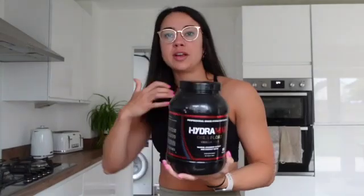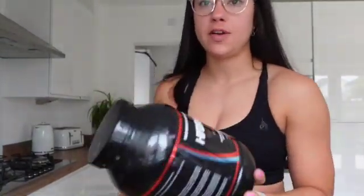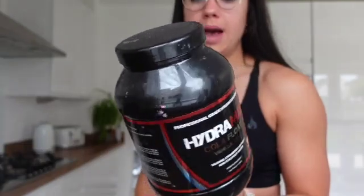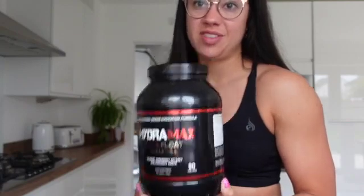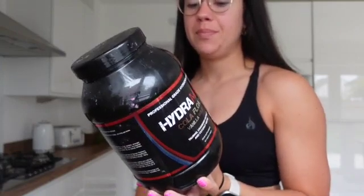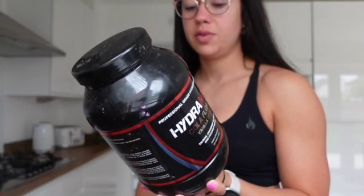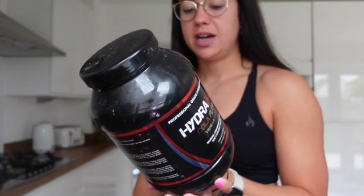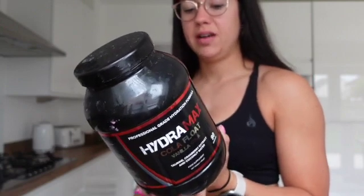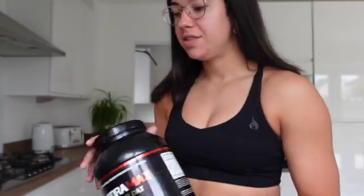Okay, so this is what I drink first thing in the morning. It's the Hydromax Cola Float Vanilla Cola from Strom. It tastes really nice. This got me through my prep mornings last time when I was starving. It's got coconut water, taurine, vitamin C, dandelion extract. It helps you get hydrated and it tastes really nice. In the morning on prep when you're starving, it's just really nice having a nice drink.